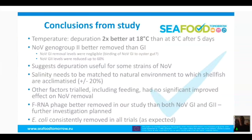So the conclusions from this study. Depuration is definitely better at 18 degrees than at 8 degrees. In fact, twice as good, we found, after 5 days. Now, there was a difference between the genogroups. Genogroup 2 was much better removed than genogroup 1.